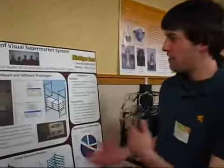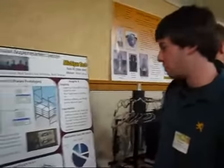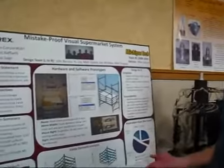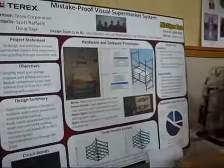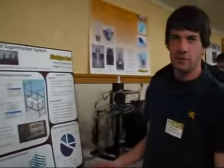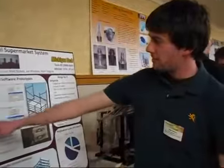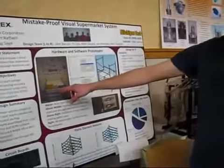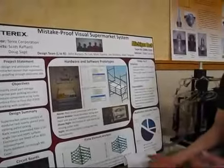All right, so this project is for Terex Corporation. We designed a pick-to-light system for their assembly process, so the assembly worker can quickly and easily find the right parts to pick from their parts warehouse. We've got the electronics bar showing how many parts and where to pick from. So it's very simple, it works.